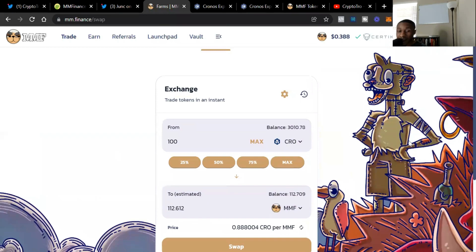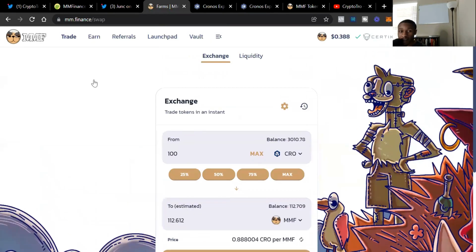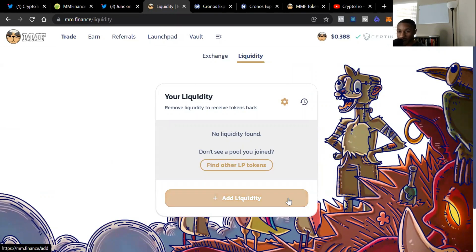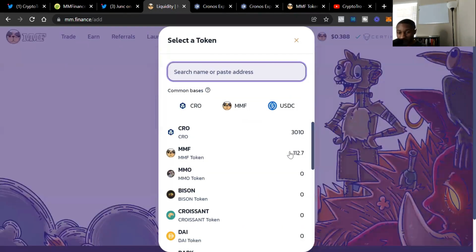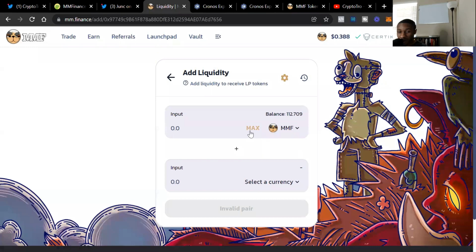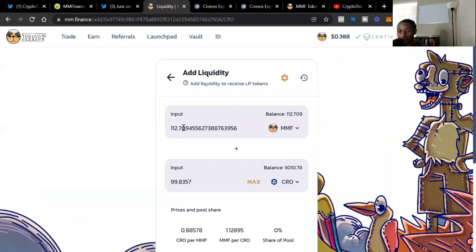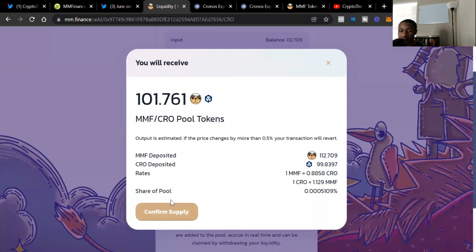So now I got my MMF and I got my Crow already. What I want to do now is go to liquidity. This is pretty much how you can add liquidity or make LP tokens. So boom, we hit MMF. We're going to do max MMF because I don't want no MMF left. So max MMF, then we go to Crow. Max MMF gives me 99 Crow. So boom, we're going to hit supply.